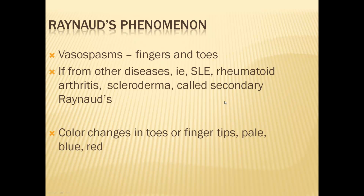Raynaud syndrome. Raynaud syndrome is basically when your fingers and toes vasospasm. This is a very common thing for some people. It could be from other diseases, could be from systemic lupus erythematosus, could be from scleroderma, other things. If it's from another disease, it's called secondary Raynaud's.